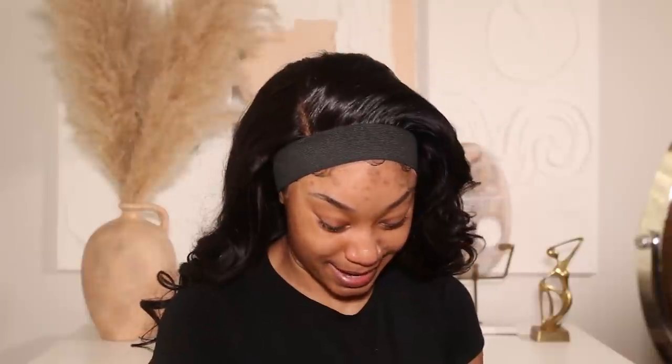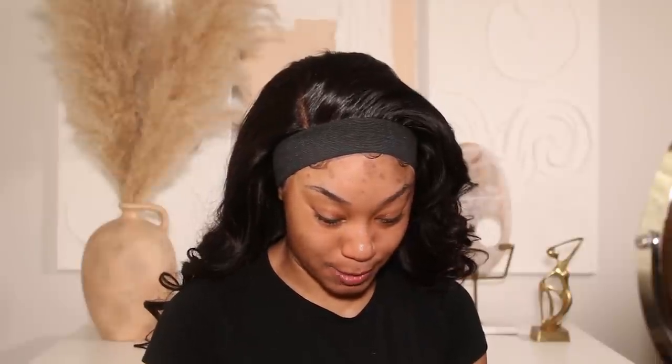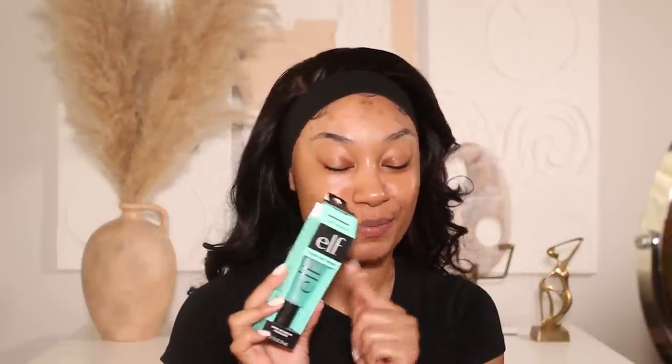But yeah, first product that I'm gonna be using, I did all of my skincare and everything off camera already. So I'm just gonna jump into some primer. I picked up this primer from e.l.f. yesterday. This is the Power Grip Primer, and this stuff is amazing. If you guys haven't used this, definitely give this primer a try.